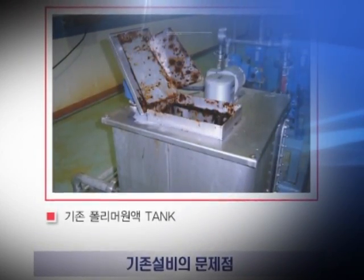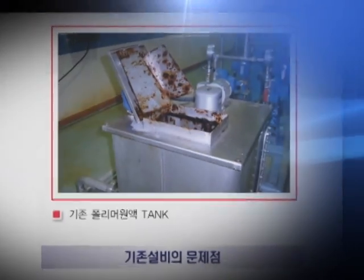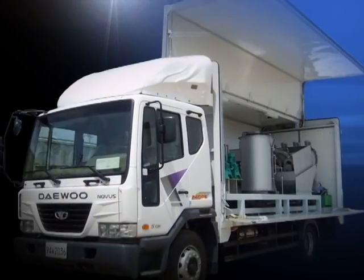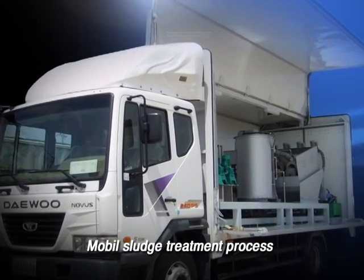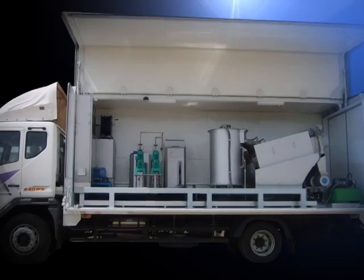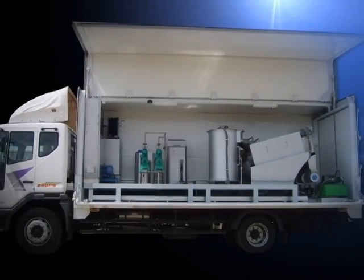Moreover, we are introducing up-leveled environmental technology in order to satisfy various customers' needs. We developed a piston-timed regular quantity injected chemical dissolver, in which the conventional chemical dissolver's problems were improved, and a mobile sludge treatment process, which can be easily applied according to the size and purpose.